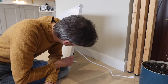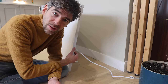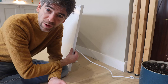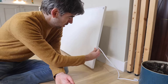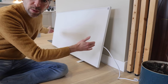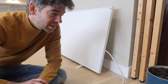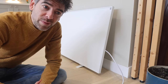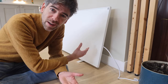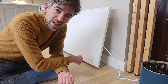It is impressively thin. That's 22 millimeters. It's also impressively light, at 5.5 kilograms. So it's very, very easy to move it from one room to the other. It doesn't take very much effort at all. This particular one is 600 millimeters in height and 1200 millimeters in width. It's made of aluminium, or aluminum if you're watching this in America. So of course that makes it very light and recyclable as well, which is obviously a good thing. In my experience, this is far, far lighter and easier to move than, for instance, an oil-filled radiator or something like that.